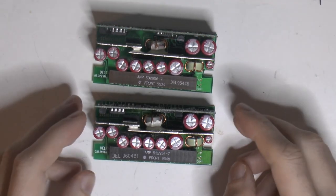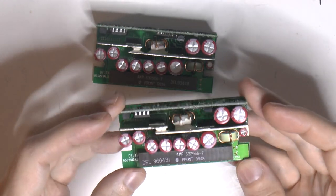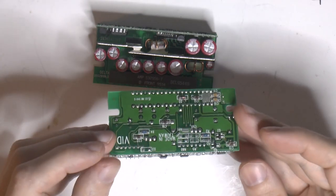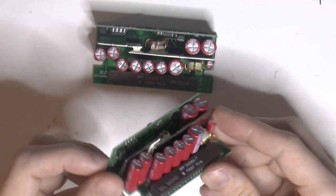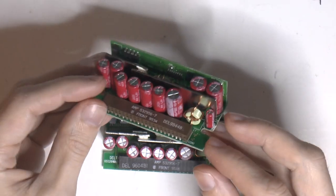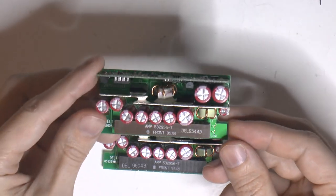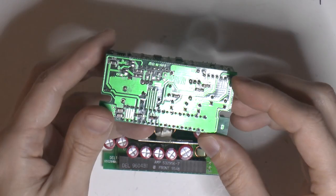So here we have our two VRM modules, recapped and cleaned. So they're ready to go into the system. Yeah, I think the result is looking nice. I just hope they work as well as they look now.